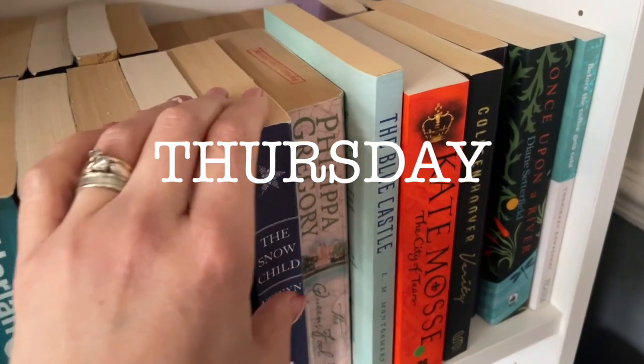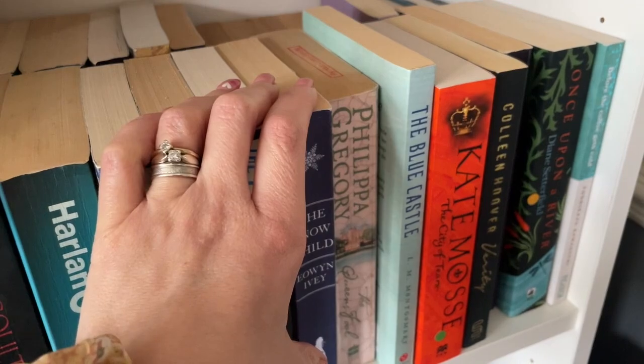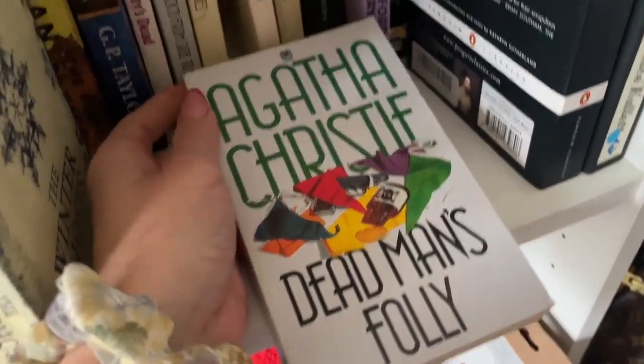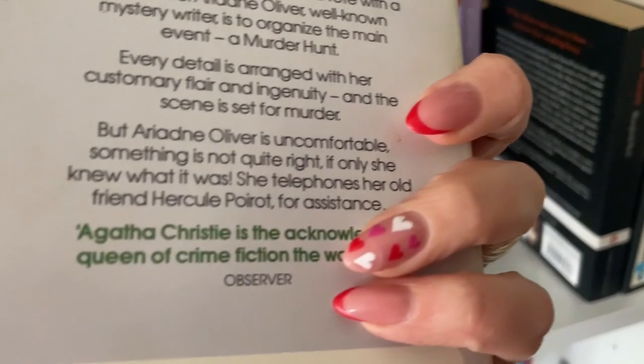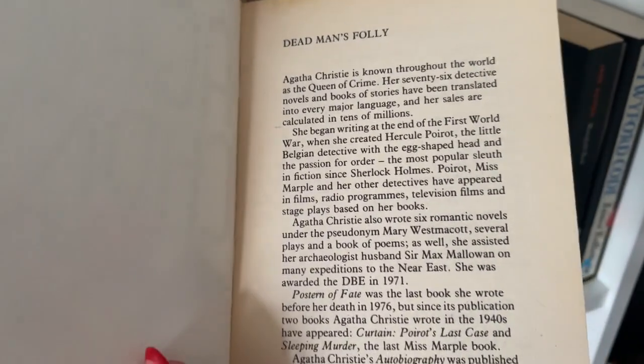We have an exciting trip planned. We are going to go and visit Greenway, which was the holiday home of Agatha Christie. Dead Man's Folly, and what was the other book? Dead Man's Folly and Five Little Pigs and Ordeal of Innocence were all written at Greenway.